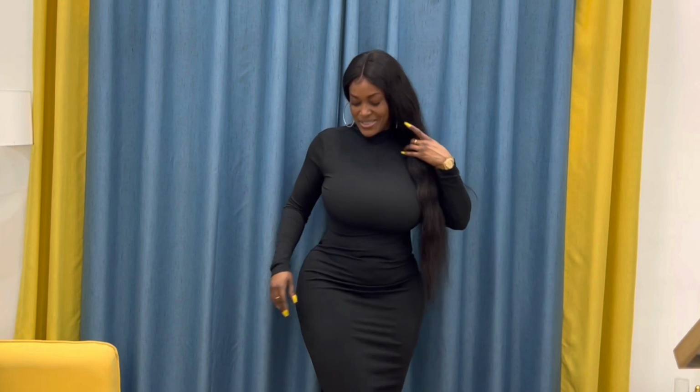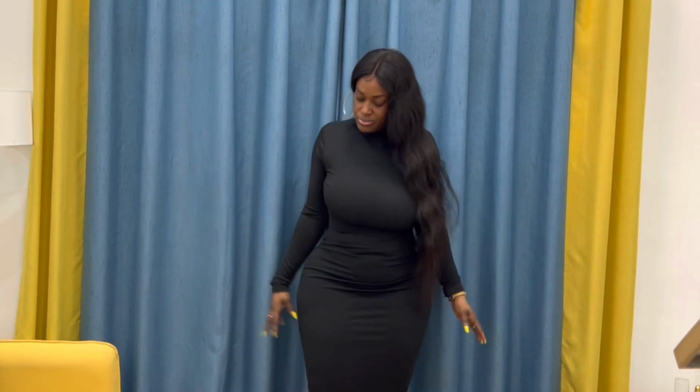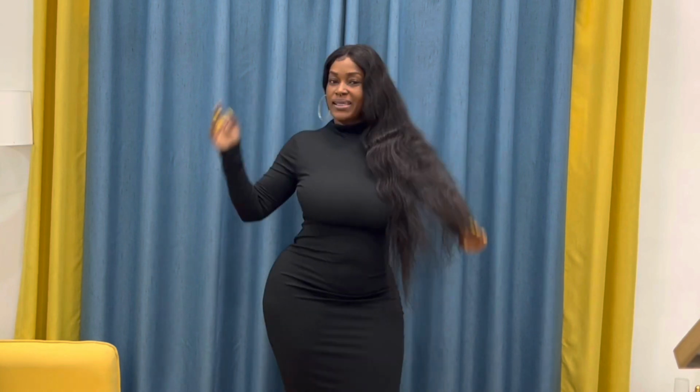Although I had to fight to get in this, like I struggled to go inside because of the neck part. So yeah, it's cute. I like it. Let me know down in the comments what you think about this. Although it's a simple dress, anyone can wear this. And I think I bought medium, but it does come in size large. So this is a size M.